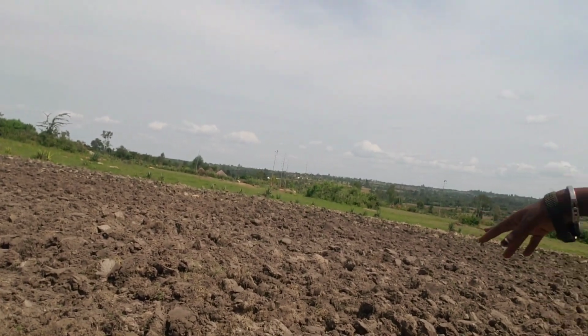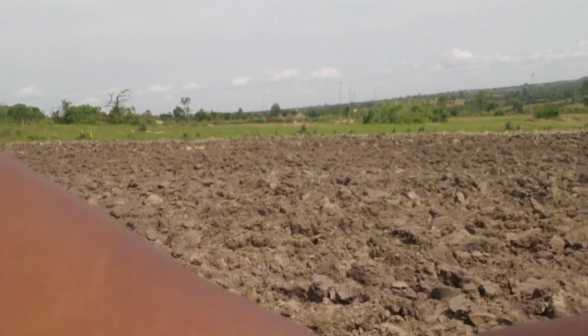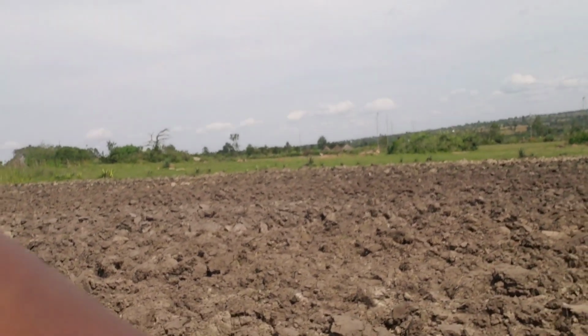Tomato. So guys, they are going to plant tomatoes here. That's how they prepare land for tomatoes here in Tanzania. Nyanya.